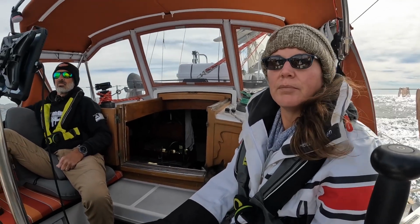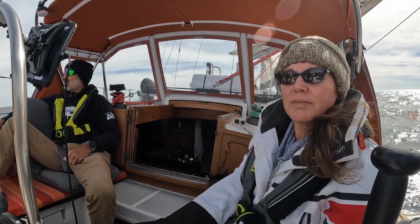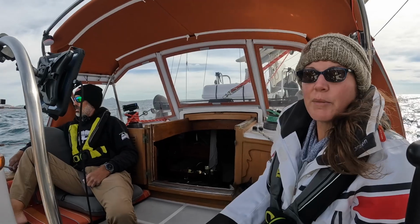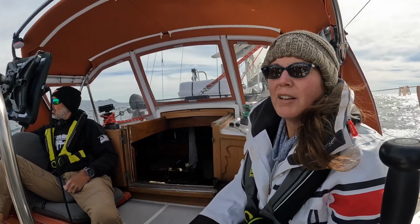So we will see. It's looking like it's going to be right around sundown when we cross that area. Oh, is it? Depends on how fast we're sailing at that time. Supposedly nighttime is the best time to go across that area, but this is pretty nice.